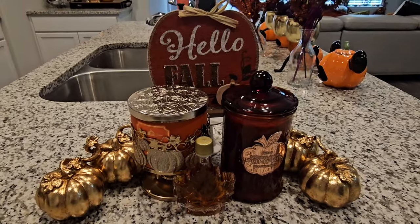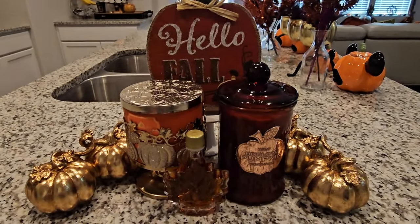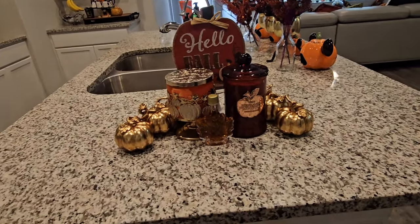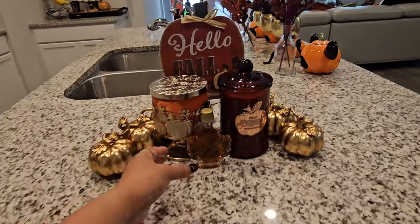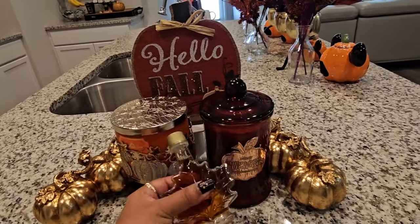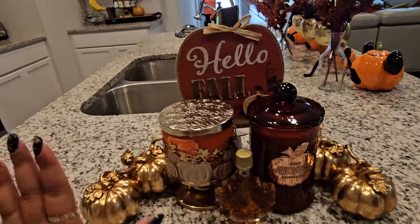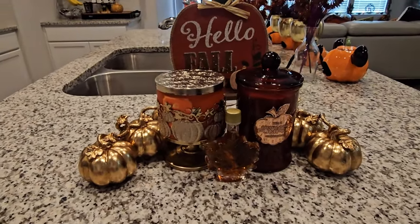And when we turn around, I have this random little fall station right here. I'm not sure what made me do this. I don't know, but I just saw these sitting together as they were. And I just got this recently from my travels to Canada. So I wanted to put this on display as well. So I made a little fall station situation setup, whatever you want to call it.